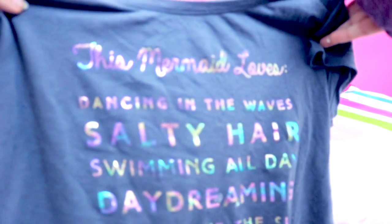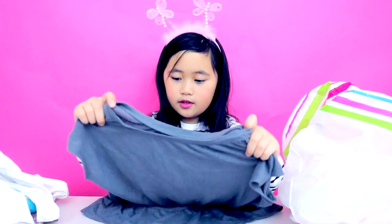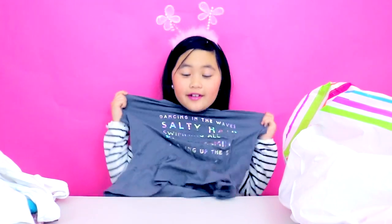This mermaid loves dancing in the waves, salty hair, swimming all day, daydreaming, soaking up the sun. It looks cute when you wear it.